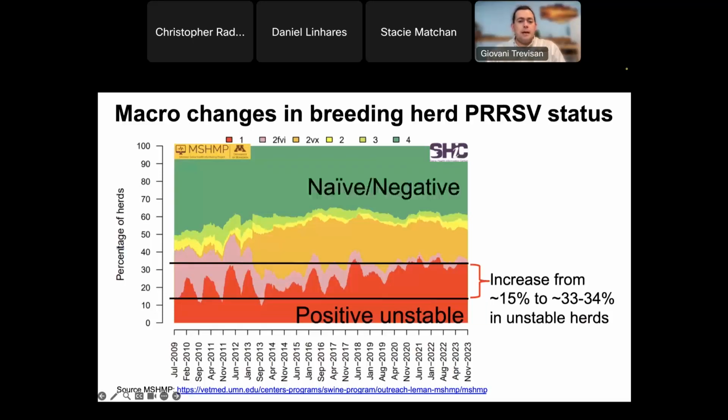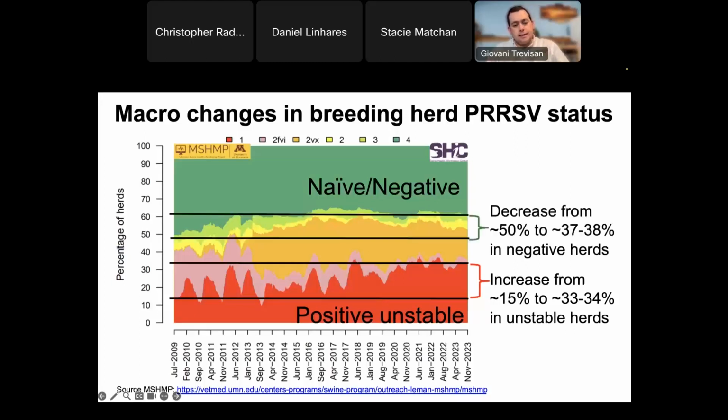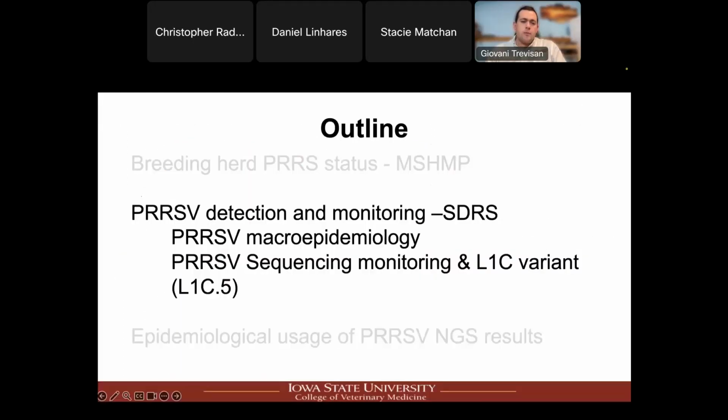The same in the other direction: we had more naive herds about a decade ago, about 50%, and now about 49% of the herds are still naive for PRRS. So that means more herds are remaining positive, either by active wild type exposure or by vaccination that's occurring. Overall, more breeding herds are dealing with more PRRS.